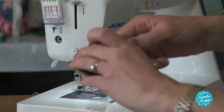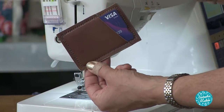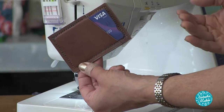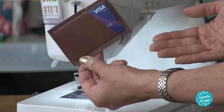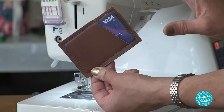And then we also have for you, now this is genius. Absolute genius. Because this is just a single card. Now, the number of times that my husband has had to get his cards renewed because he puts them in his back pocket and then sits on them and they bend. And then they don't read properly or scan properly. So this is just when you need just one.